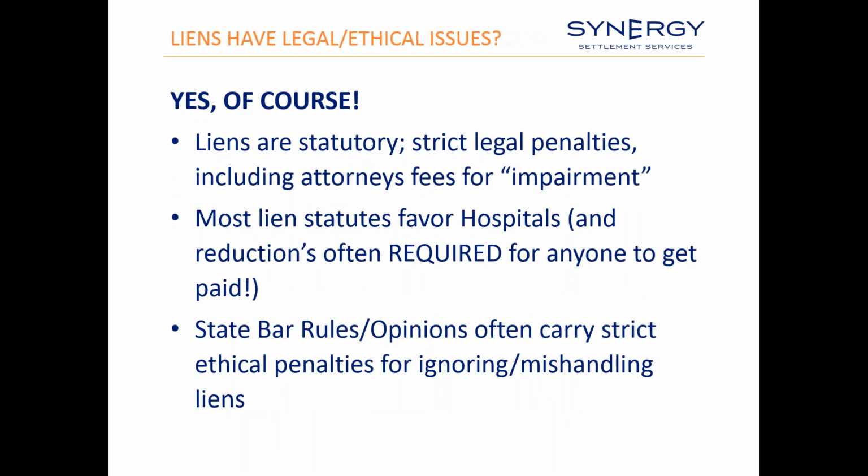I'm often asked if there are legal and ethical issues with liens, and yes, of course there are. Most liens are statutory. In Florida, they're by county, but I still consider them statutory, even though they're by ordinance. Those statutes lay out a lot of different legal penalties, and most include attorney's fees for the hospital if their liens are impaired. So an attorney who ignores a hospital lien would be found to have impaired that lien and could not only have to pay that amount that the hospital would have been paid, from his end, because he's already distributed to the client, but also may be stuck with the hospital's attorney's fees in proving that impairment.